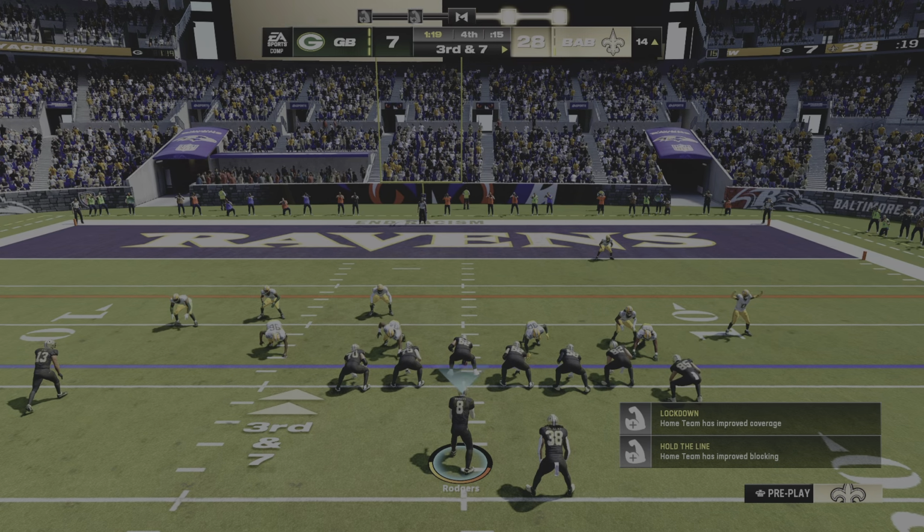Stevenson will get about halfway there as he takes this from the 4 down to the 2. Give him 2 yards on that one. 2nd and goal now. Now the Saints will use their 3rd and final timeout. And as the two teams talk it over on their respective sidelines, we take a break.